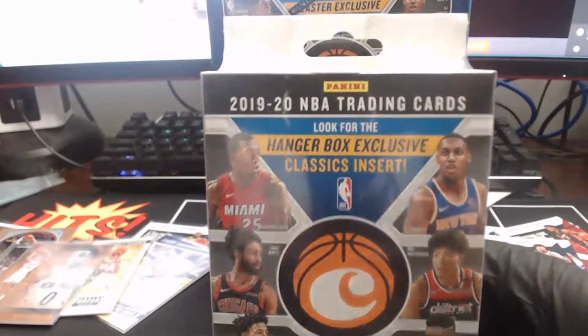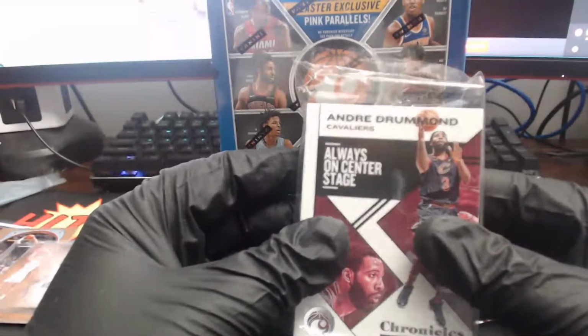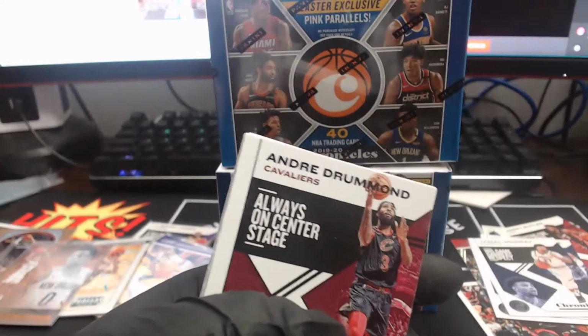Next one we're going to do is the hanger box. I've not opened one of these yet, but let's see what's inside. Again, this is another fat pack. I don't know if you watch my Prestige video, but they're just like the Prestige. It's just one set of cards inside a package, which is good for waste, but because there isn't a lot of them, not quite as fun to rip. Generally means there's going to be a lot of base involved in these, but for again $10, can't get too mad at it.